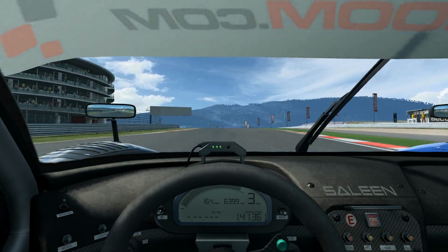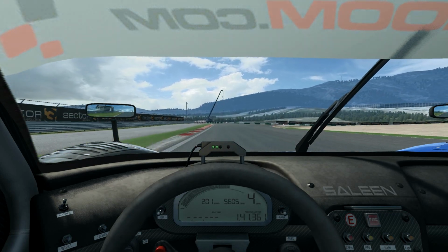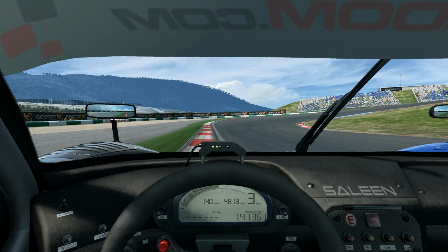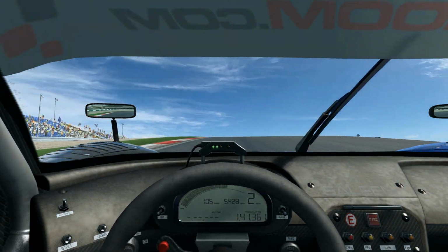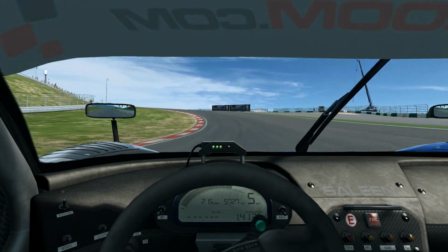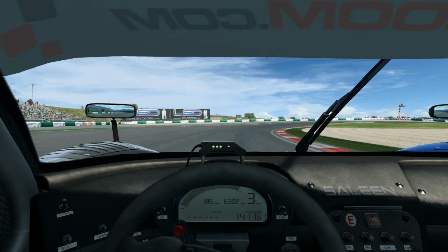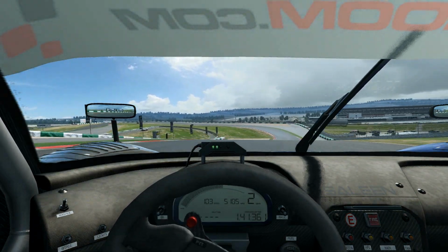RaceRoom for me just lacks something, and I think the problem potentially with RaceRoom is it's still a little bit too much on the arcade side. I think it's probably closer to being a sim than it ever has been before, but I think there are too many slight little niggles on the arcade side that come through, and for me personally, I think it detracts from it. The other big thing is it truly is a nightmare to set up.